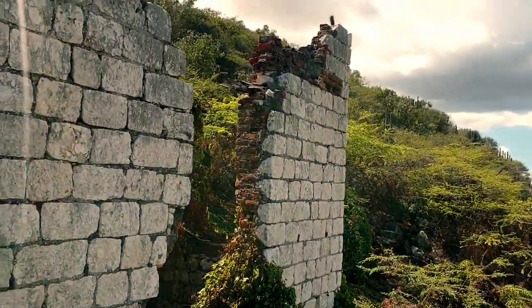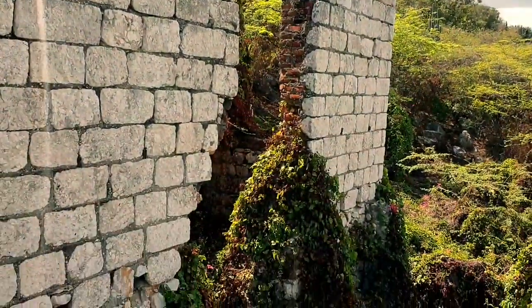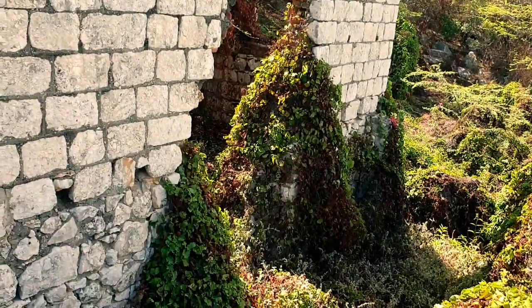This is one of the forts. So we actually found one. I'll tell you guys the name of this fort as soon as I'm editing.